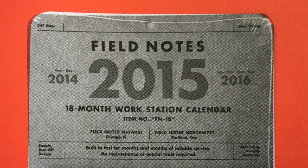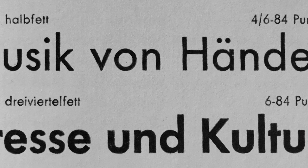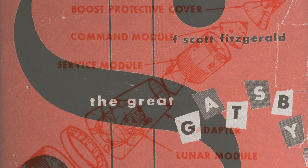But once they enter the bloodstream of society, they become their own visual language, with their own vocabulary, their own syntax, and their own grammar. And as such, typefaces tell stories. The typeface Futura is modernism in miniature. It's the most popular and enduring typeface from the 1920s.